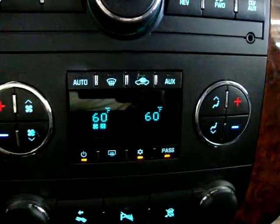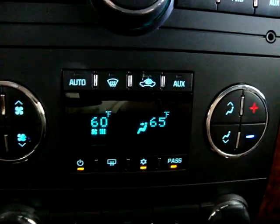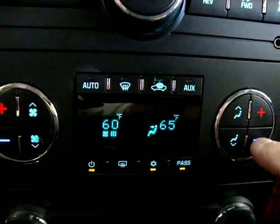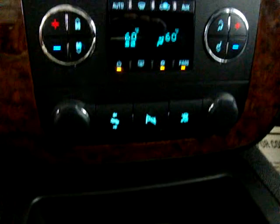Okay, dual climate control. What I mean by that is right now you can see that both are 60, but I can just raise the passenger side to say 65, and we can have different levels of comfort. Okay, if one person likes it colder than the other. Really, if you count the back, we have a triple climate control, as the rear passengers control their temperature as well.